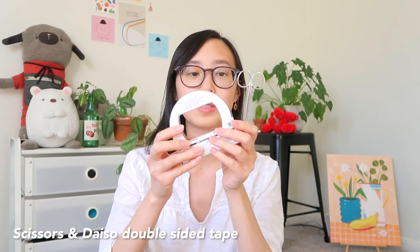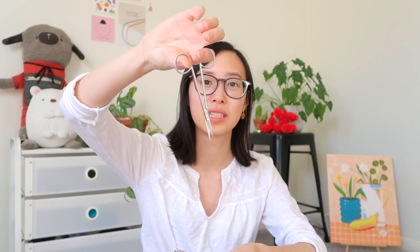The last thing in my pencil bag is scissors and double-sided tape. I really like bringing scissors with me because I like collecting leaves and drying them and sticking them in my notebook sometimes. I haven't done it in a while, but I kind of want to start doing it again. So I just have these tiny little scissors.